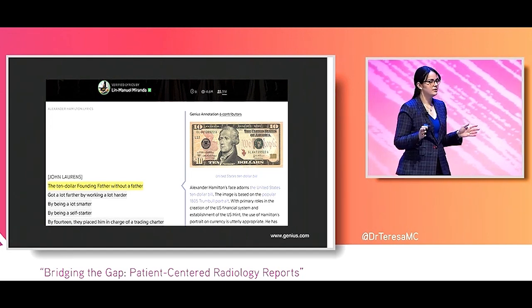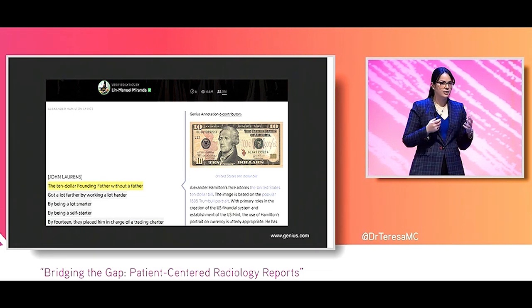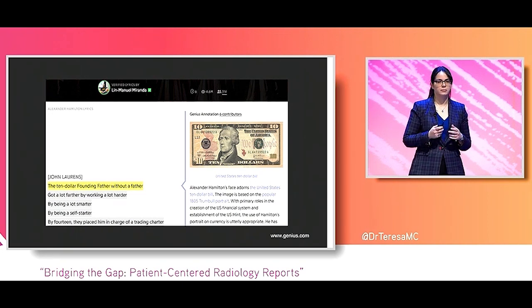Now, many of you in the audience may be familiar with the site genius.com. It's a media company where users and artists can annotate song lyrics with the meaning behind them. Here we can see lyrics to the great song Alexander Hamilton from the famous musical Hamilton, with lyric descriptions which have been annotated by the songwriter Lin-Manuel Miranda.